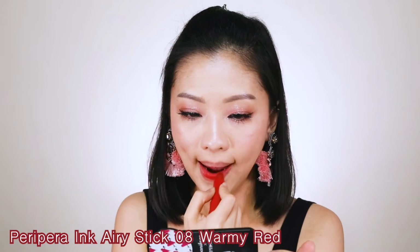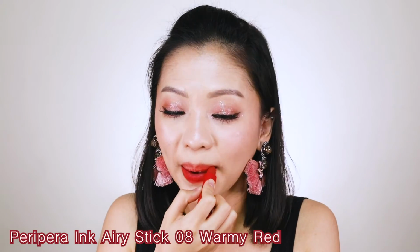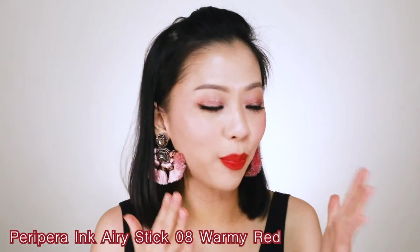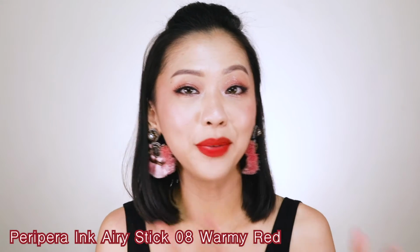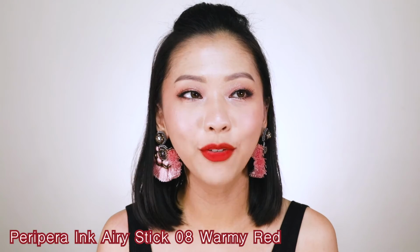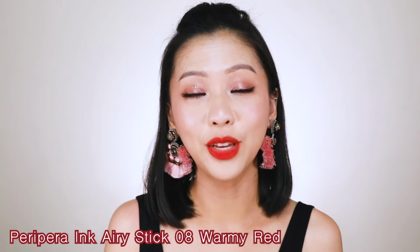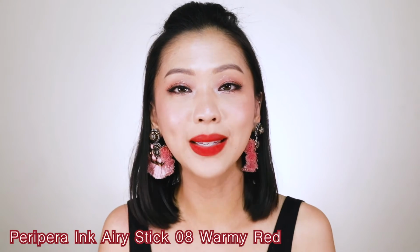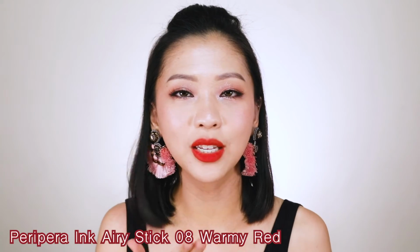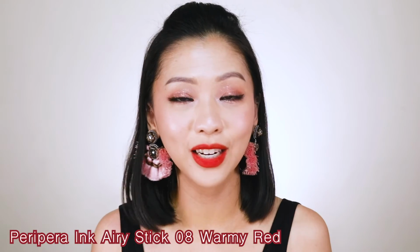So this is the last color. It's the Peripera Ink Airy Stick in number 08. It's the brightest red in the collection, and as I mentioned before, I'm not a big fan of really bright colors in velvet matte finishes. If I want a real pop of color, I would go for a more retro matte finish because I find that the opacity of that carries the brightness of the color really well, and velvet finishes just don't have that same impact. That said, I think this is my favorite bright color in the collection.